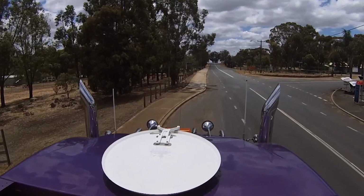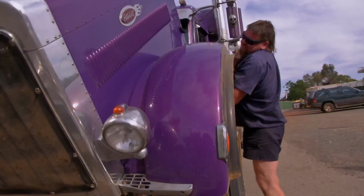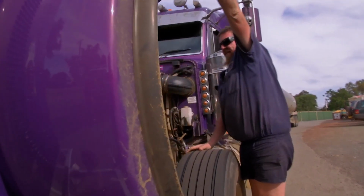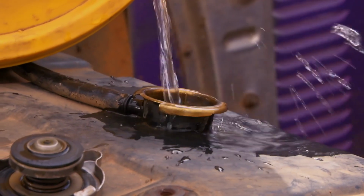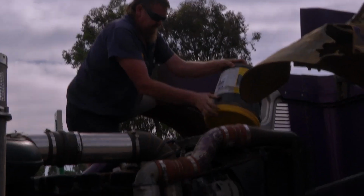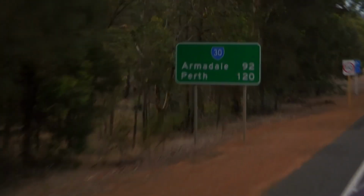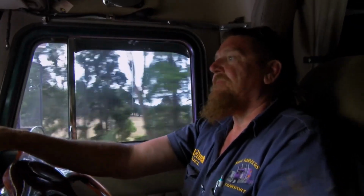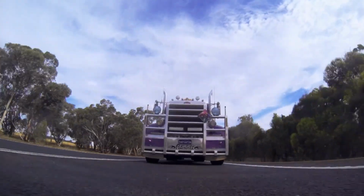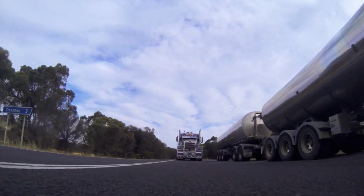Halfway home, Sludge is forced to pull over. His truck is a ticking time bomb. With every passing kilometre, it's using more and more water. Anyhow, we'll fire it up and we'll see how we go. Hopefully we'll make it. Sludge needs to make it back before the Phantom shuts down for good.